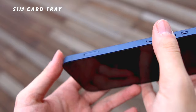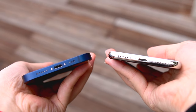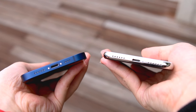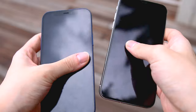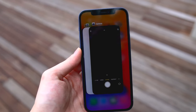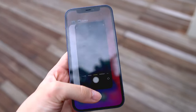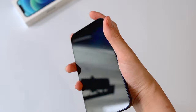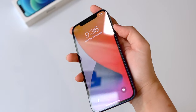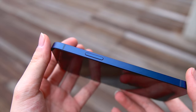The SIM card tray moved to the bottom here. The speaker holes are still uneven, and this makes me appreciate the symmetry that we have on the iPhone 10. One more thing, the iPhone 12 feels very much like the iPhone 4S, which was my very first iPhone. So I have the habit of reaching to the top for the power button, only to realize that it's at the side. I guess old habits die hard.